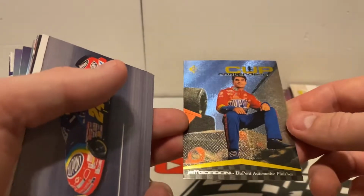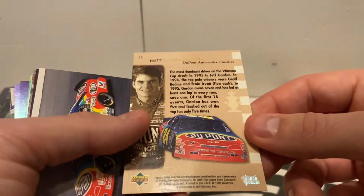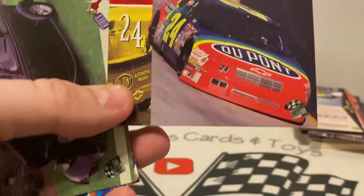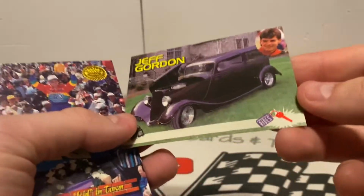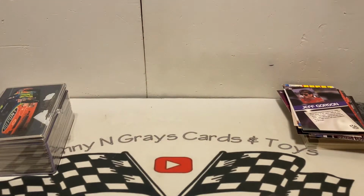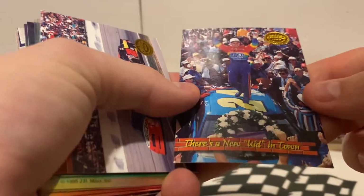Cup Contenders. Seems like I have a die cut of that version from SP. It's card 18 from 95 or 96. This is a SP as well. Then we got like a red burning hot, I think they called these, for Press Pass 95. This is also a red or burning scorch or whatever. I forgot what they called them. This is a, I can't even see it, Max Medallion, I believe, 94. That's what they call it.